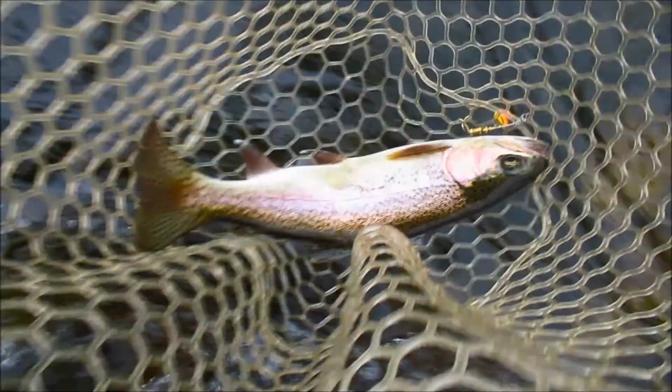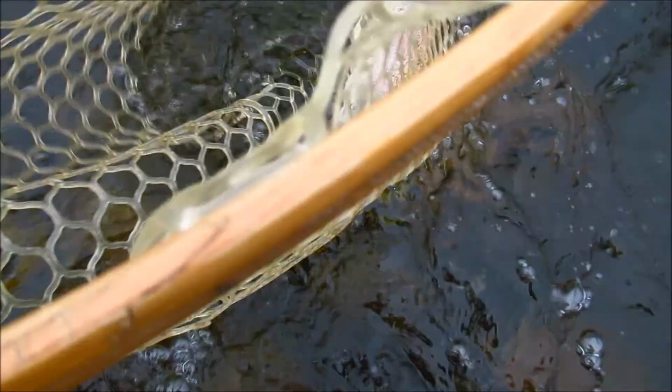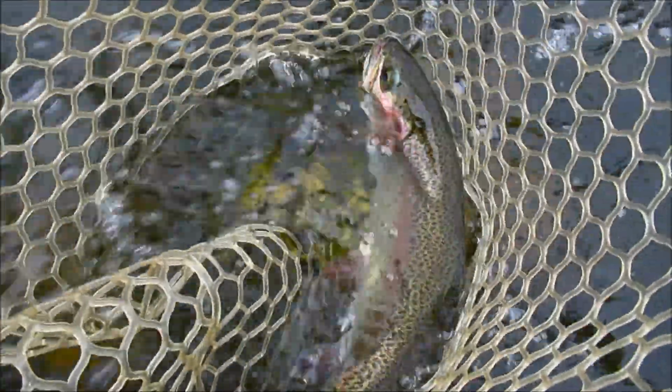Right, we've got him into the net now. We're just going to put him in this bit of fast water here and help revive him. I'll get him out by hand actually and do it that way. It's a lot easier for him. But no, he's a lovely fish.